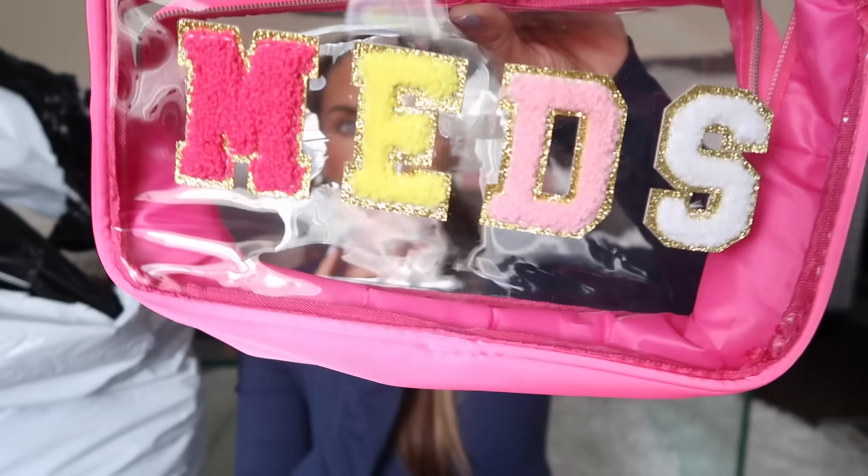Very cute. It says meds on here. So I thought, when I'm traveling or when my kiddo is on their way to Japan and they need a little first aid kit or what have you, this is going to be perfect. And we've got the nice cute little gold accented zipper. Love that. A lot of my bags that I travel with are all from Temu because they hold up really good, and I feel like I get through TSA easier because you can see right through them.